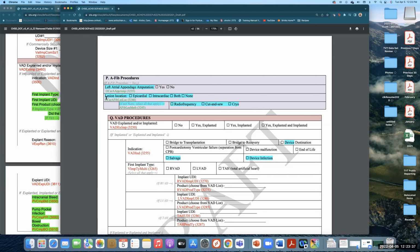Lesion location, if they do a maze procedure, isolation: they could do it epicardial, intracardiac, they could do both, or none. Epicardial means that they don't enter the heart, they don't make an incision into the myocardium, that they're just performing on the outside of the heart muscle. Intracardiac means that they enter the heart.